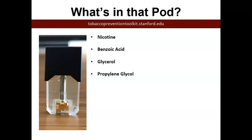Glycerol and propylene glycol, common ingredients found in most e-juices. Propylene glycol is not approved by the government for inhaling. The other chemicals include natural oils, extracts, and flavors. What do they mean by extracts and flavors? What else is in this?